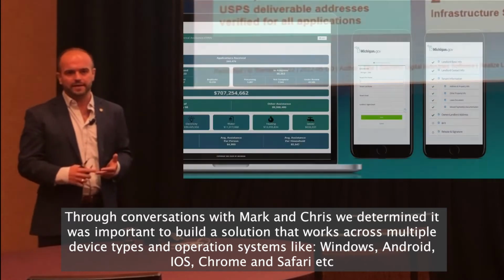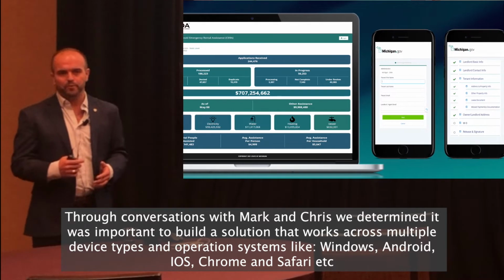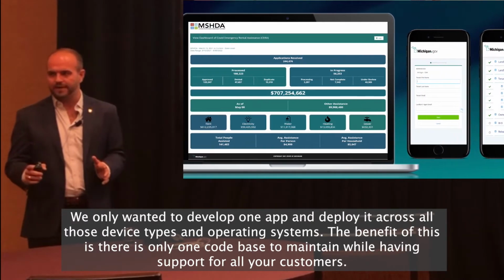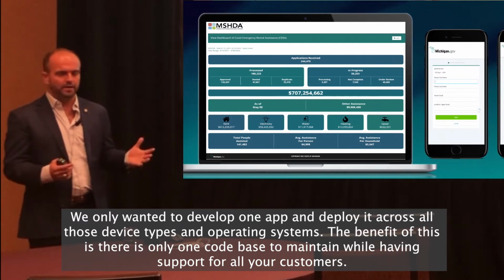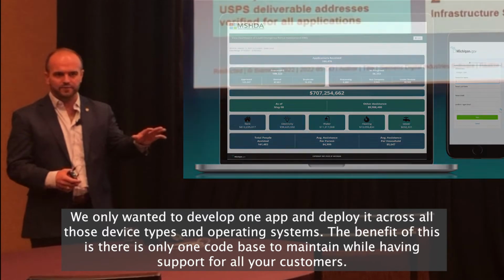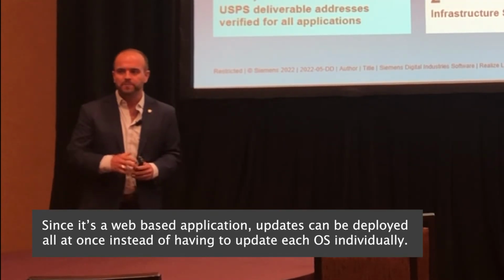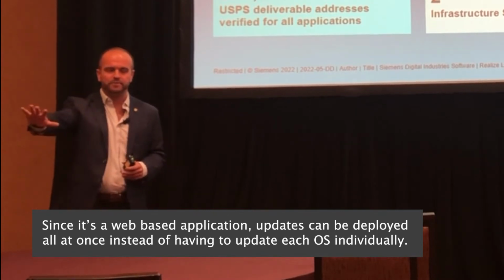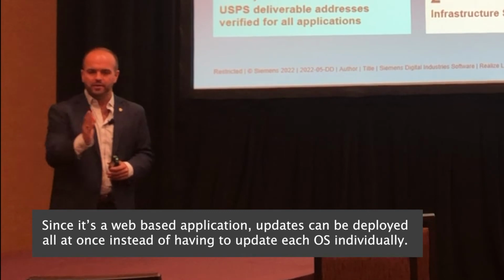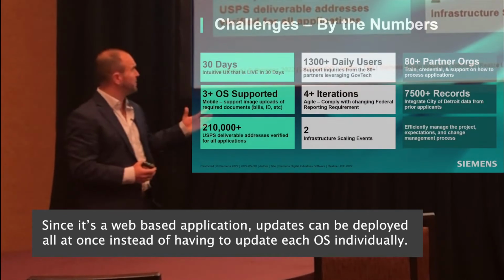So iOS, Android, Windows, Chrome, Safari, Internet Explorer. But we only want to design one application and deploy it across all of those device types and functions. An obvious benefit of that is you maintain one code base, but have support for all of your customers. Again, because it's a web-based application, you can update it and deploy it to everyone, having an updated version at the same time, rather than having to manage an iOS app, an Android app, a Windows app. So that's a big piece.